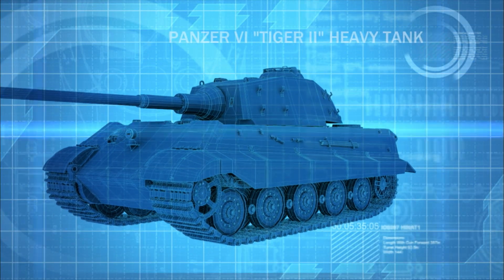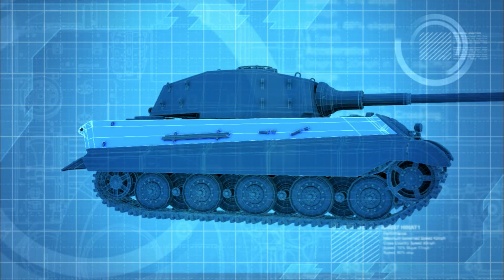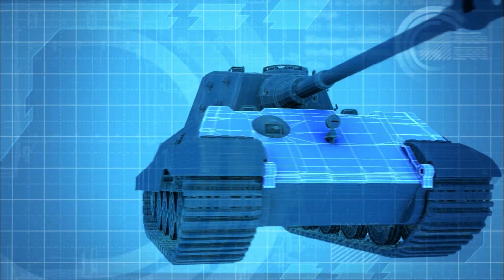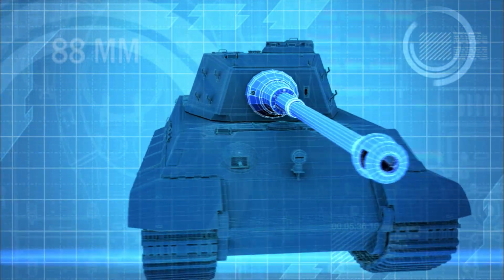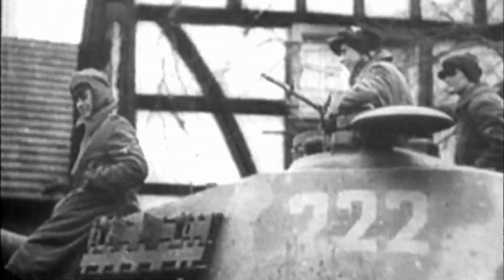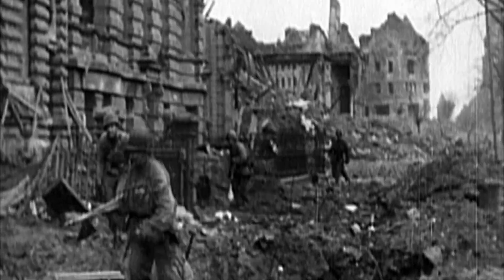The King Tiger is the largest tank the Germans have built. Also called the Royal Tiger, it weighs 70 tons and has 150 millimeters of frontal armor, and is armed with a high-velocity 88 millimeter main gun that is more than 6 meters long. Hitler believes the King Tiger can outmatch any Allied tank and help turn the tide of war. Though immense, it is surprisingly agile. And in the ruins of Dessau, one waits to ambush the enemy.